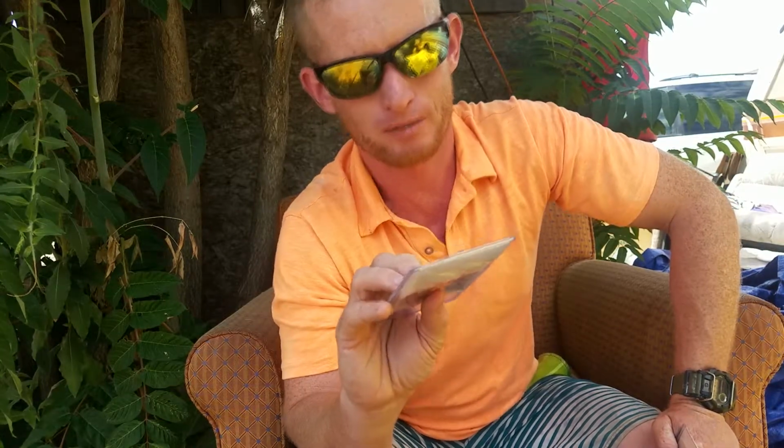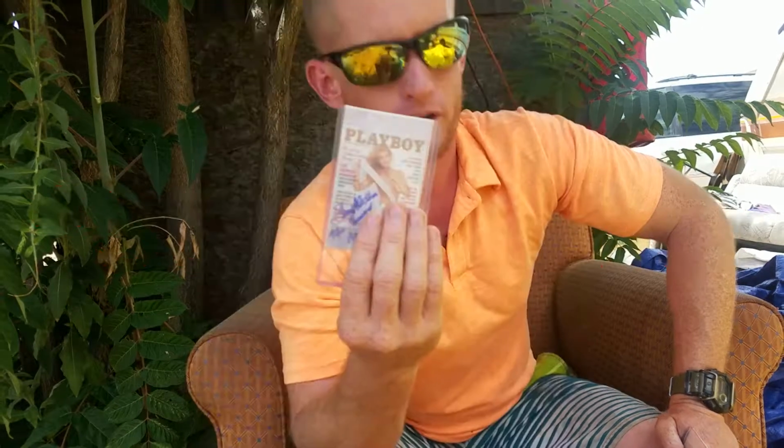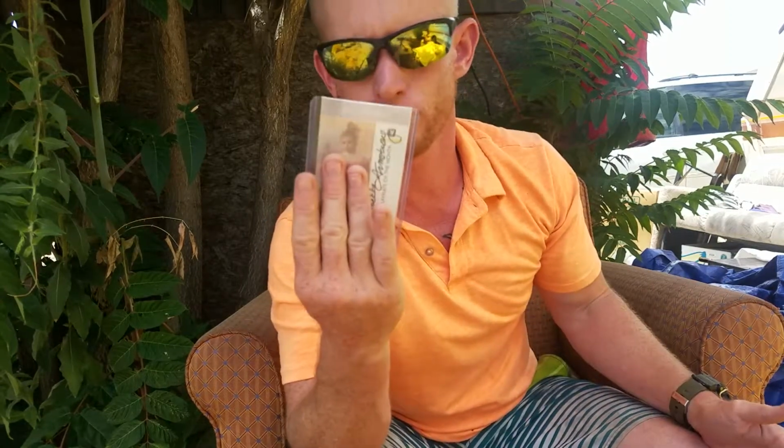Then I sold a lot of signed magazines for $250. Then I sold the book with 160 signatures in it for $250. And now I still have like 60 or 70 of these cards that are all signed by the Playmate. And this is Miss August, Melissa Everidge. So I got $25 for this one, and I got $25 for this one.